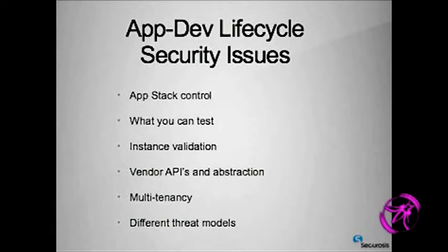So I'd already mentioned what you can test. You need to consider that. You can't really fuzz test on a live environment that's in the cloud. It's not feasible. The beauty of that is, though, that you can leverage infrastructure as a service to actually give yourself a private cloud and do full testing and very closely mimic a production environment. But all of these things about multi-tenancy and about different threat models you need to take into account.